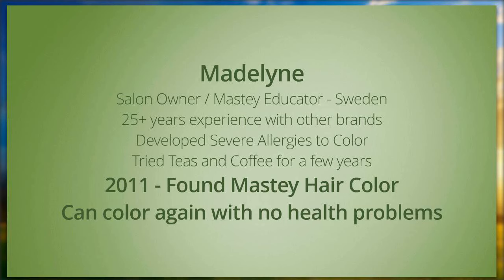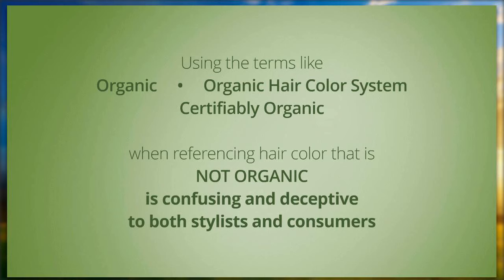And just willy-nilly putting any hair color on them because it says organic on the label or it says naturally derived ingredients is not doing anyone a favor. You're putting yourself as a salon at risk, and you're putting that consumer at risk because they actually have a real health problem. This is why I think terms like organic hair color system, certifiably organic, 100% naturally derived, when referencing products that are not organic, are very confusing, very deceptive to both the stylist and the consumer, and can cause everyone a lot of problems.